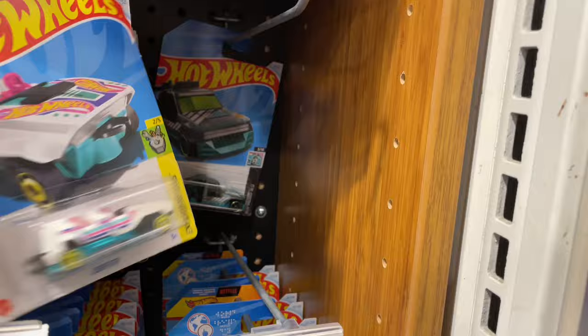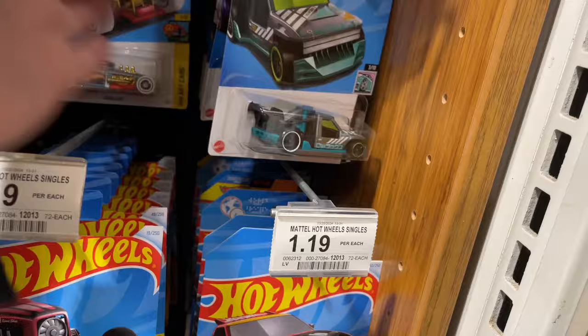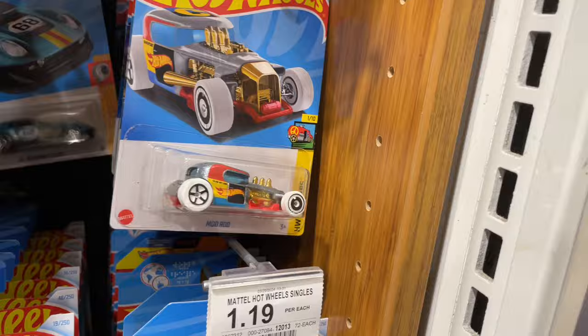We do have plenty of the Max Steel. There's a Low Lux there. Hey, a Loopster with the hands down. A Drift and Brake. I see a lot of Drift and Brake. It is a beautiful color. Same color they used on the Charger and the Hellcat. It looks so nice. Here's the Low Lux. Again, the Mod Rod. Pretty cool, the Mod Rod, and another El Segundo. Yeah, man, the colors on that El Segundo, just amazing.